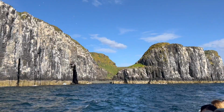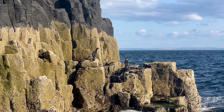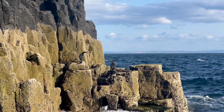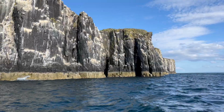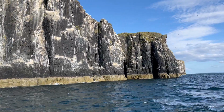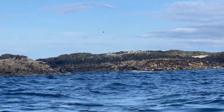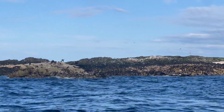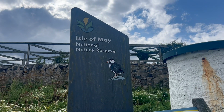So when you're looking at puffins on the internet, you see them just walking around out on the fields. They're everywhere. You can get up close to them. While we were on the Isle of May, we mostly saw puffins flying in the sky directly into their burrows. I didn't see a lot of puffins just standing around. I just didn't see puffins in the same way. I still really enjoyed this experience. I just wish my expectations had been a little bit lower.